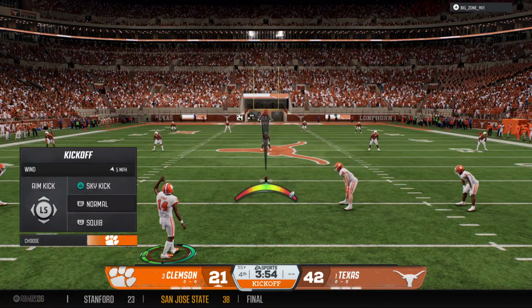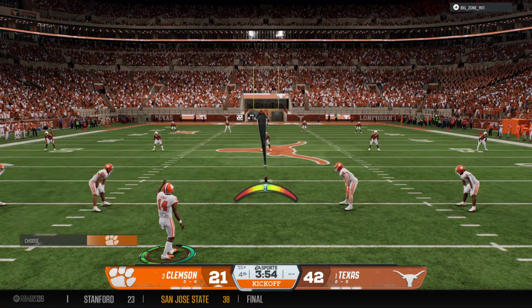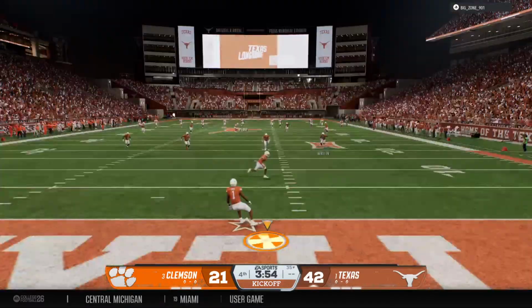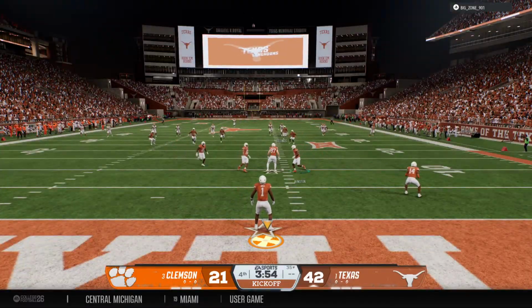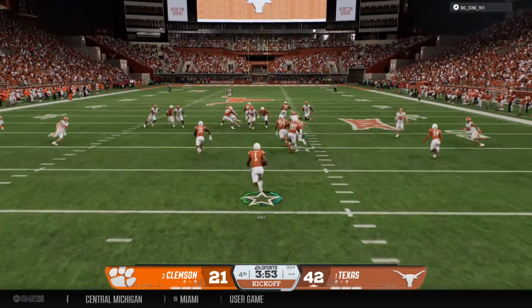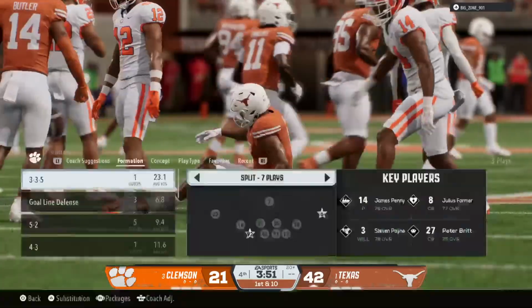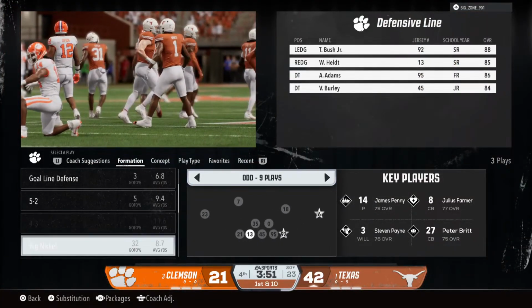Kickoff team out there, they are fired up after just scoring a touchdown. Clemson, 21. Texas. And it's fielded. Returner trying to create good field position here. And he's stopped at the 20, trying to make something happen, but that's good coverage there.